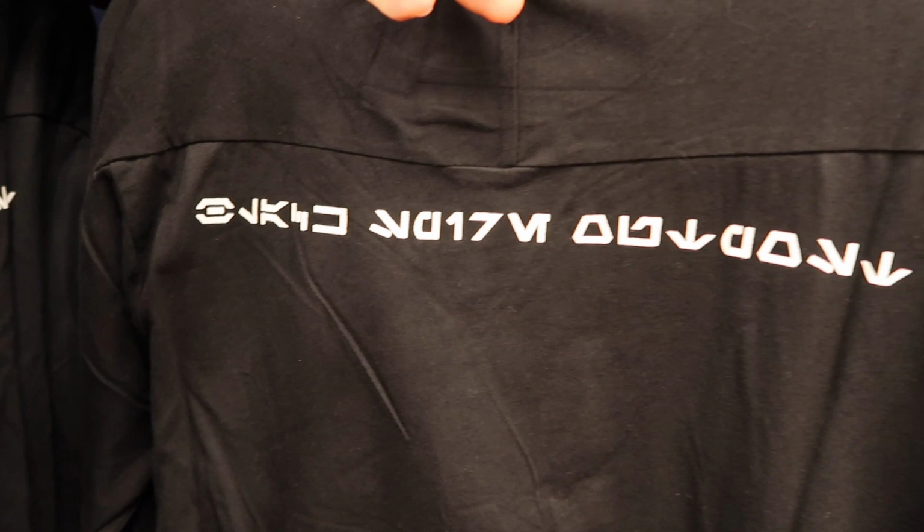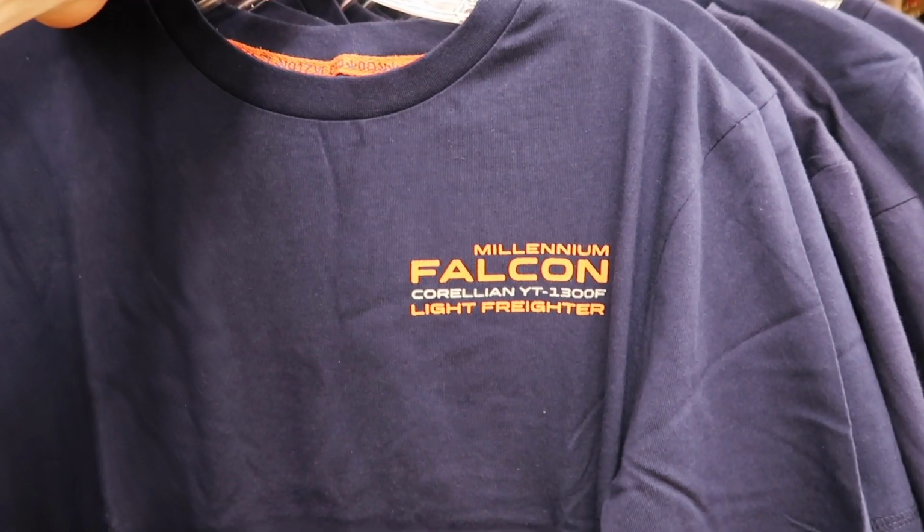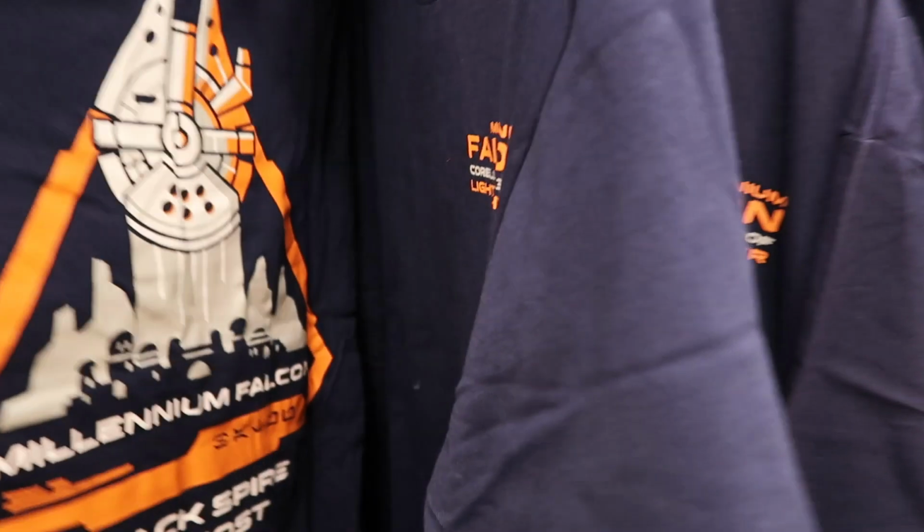And on the back too, don't even ask me what that says, but they have the writing on the back. And it looks like they got some mediums and smalls. I do see a new Millennium Falcon shirt here too. This is pretty cool, light firefighter. These look like mostly smalls in these too.